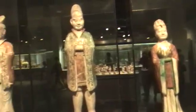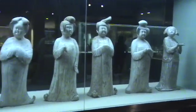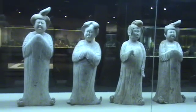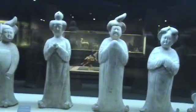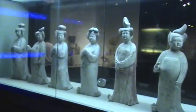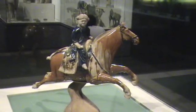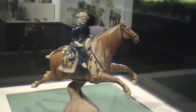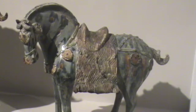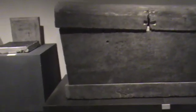Some of the 3-color glaze. These women stand about 2 feet tall. I think this is designed to represent probably their clothing styles, but more importantly, their hairstyles. This is lovely because it's animated. It stands about 18 inches tall. Some kind of sarcophagus, but notice it's in 2 pieces. I mean 3 pieces, the lid's in 2 pieces.